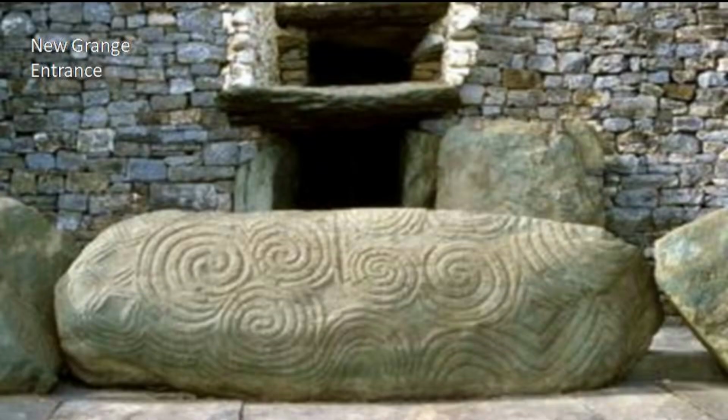And it's built around 3200 BC, which would be about 100 years before Stonehenge 1. So something was going on in Ireland already. Well, we know things were going on in Britain as well, but this very significant tomb was built around then.